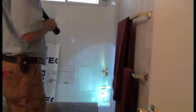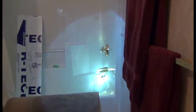This is our tub bib with the shower diverter. We can see that it leaks. It's been leaking for quite a while in operation, but it has finally failed completely and doesn't work properly at all anymore. Ceiling fan. Missing light cover. Just going to try and stay out of the way on this one. There's not much room over there.